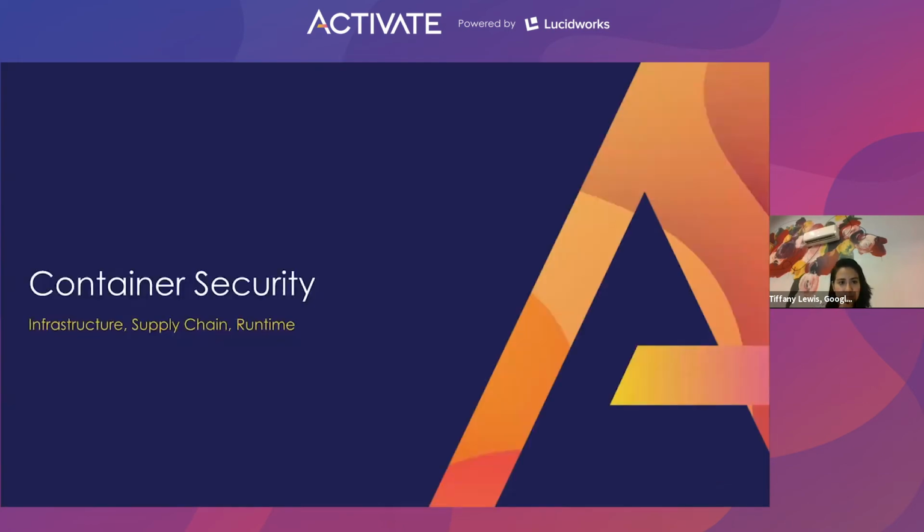All right, next is container security. So in this section, we'll give an overview around container security and some of the inherent benefits of using GCP.